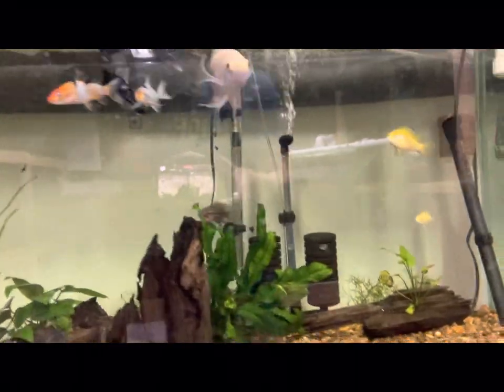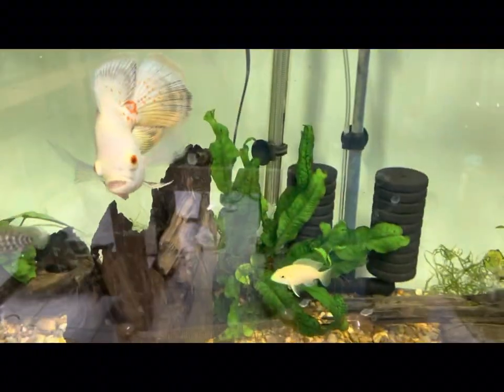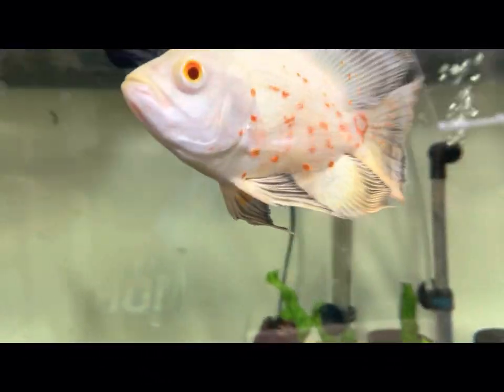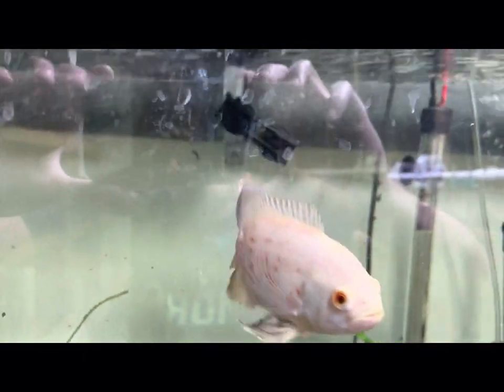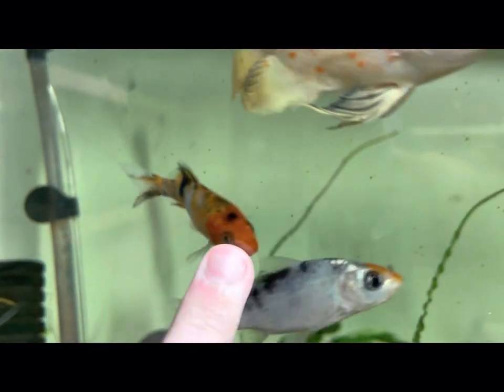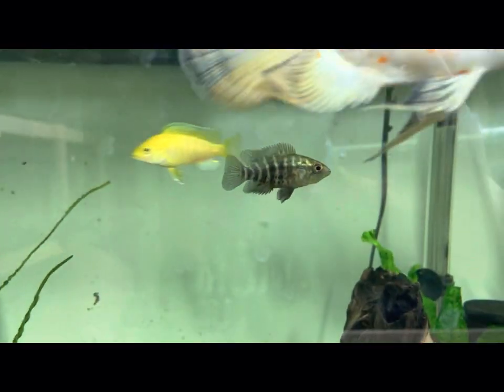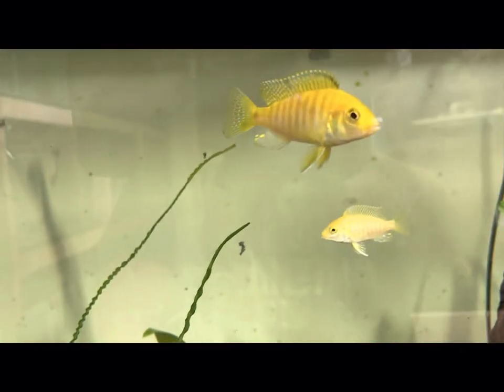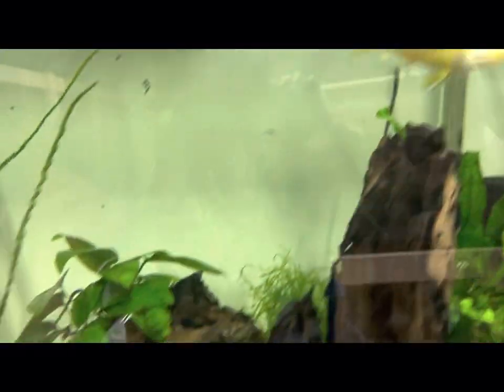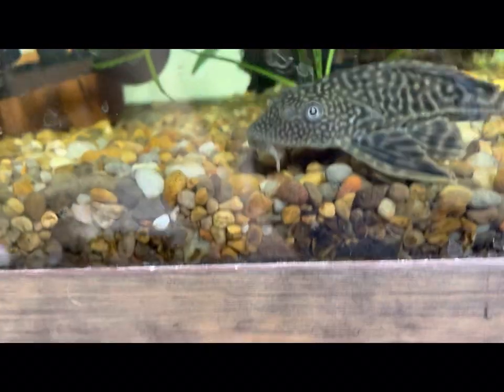Alrighty then, starting off, we have the 90-gallon tank. Flip the camera around real quick. There we go, the 90-gallon tank. Sorry about all the noise in the background, it's just all the filters on it. But in the 90-gallon, we have a longfin Oscar, two koi fish, because why not, a baby jaguar, two cichlids, a baby peacock African hybrids, a common pleco, nothing too much.